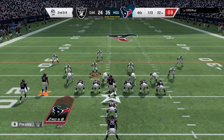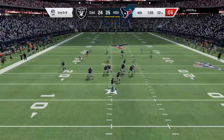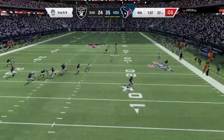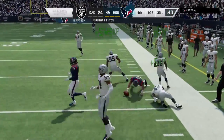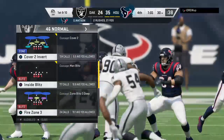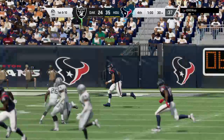Throwing now, Watson. Escaping the pressure right. And avoids the contact by sliding. Deshaun Watson, so multi-dimensional, able to scramble for the first.